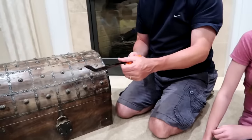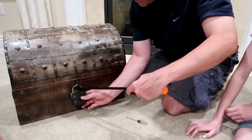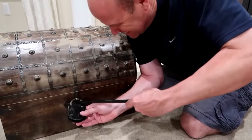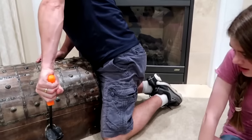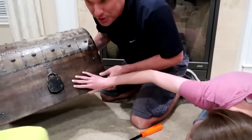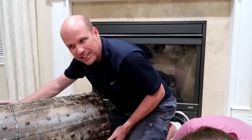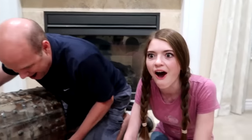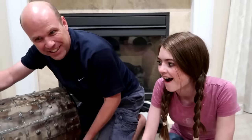Holy cow. Thanks, Ty. Whoa. Where did you even find that? Careful. This lock is so tough. Oh, did you hear that? Listen. I heard something in there. It's not just sand. That's not dollars either. It's money.